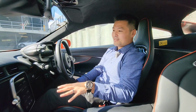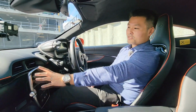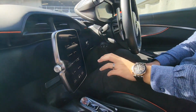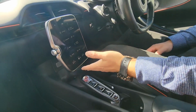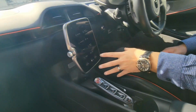Yeah, what's great about the interior is that everything feels like it's all connected and it's all integrated, including the screen here. The screen is actually in a really good position. It's not going to block your view, and it's just big enough so that you can see everything that's going on. You can obviously play around with the settings. You can play around with the climate control, navigation, all of that sort of stuff. It's all available in front of you.